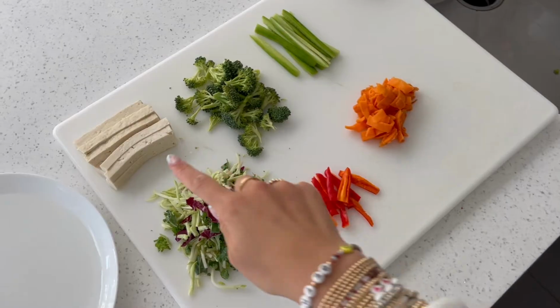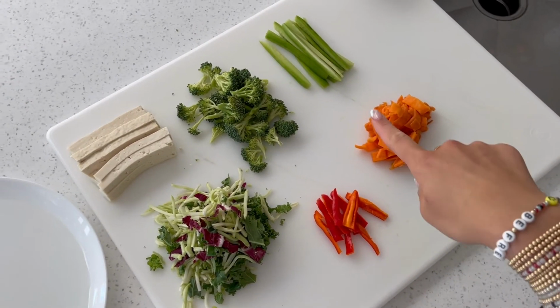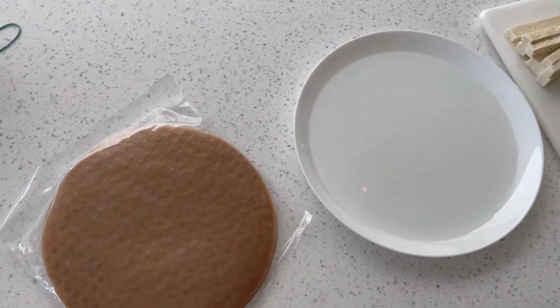So I laid out everything that I want to put in the spring roll. I have tofu, some more of the kale and broccoli slaw that I used the other day, some broccoli, some peppers, sweet potato, and cucumber. Then this is a plate with some water for the spring roll wrappers, and these are the actual wrappers. I use brown rice ones.